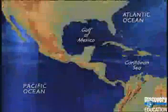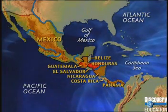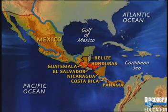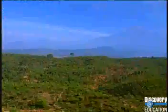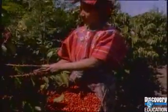Notice how the mountains and rivers cross Central America on this physical map. Let's add the country borders. What do you observe? Many of the borders follow mountains and rivers. In many cases, natural features determined country boundaries. Central America's tropical climate and fertile soil are ideal for agriculture. Many people here earn a living by farming.